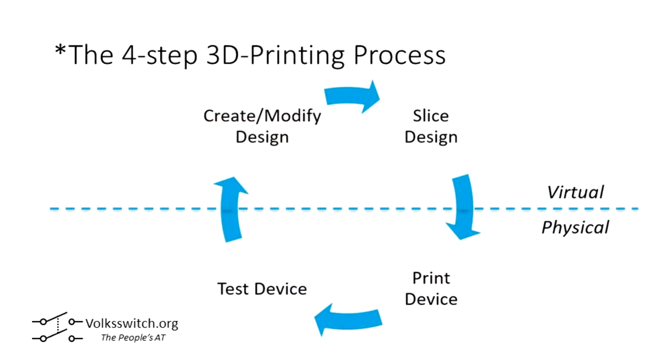But how does 3D design and printing work in actual practice? This slide shows the process for creating an assistive technology device. The process exists in both the virtual world of computer software and the physical world of 3D printers and human beings. The process begins in the upper left side of this diagram with the creation of a design, a 3D model. In truth, the process begins with the identification of a need or problem and a discussion of possible solutions. You then draw up the leading contender as a 3D design using CAD software.